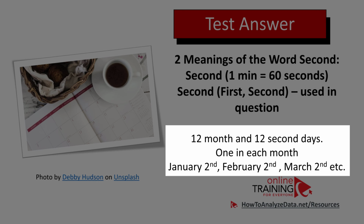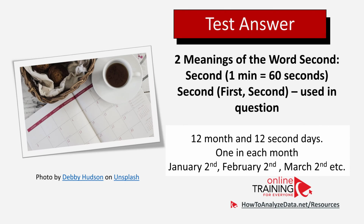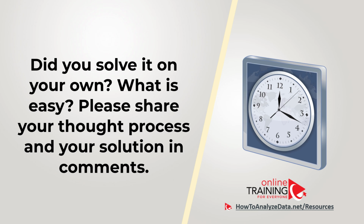So if we go back to the question, in the year there are 12 months, and there are 12 second days. 1 second day in each month. January 2nd, February 2nd, March 2nd, and so on. Hopefully you've nailed this question, it gave you some laughs, and you now know how to answer similar problems in the test.